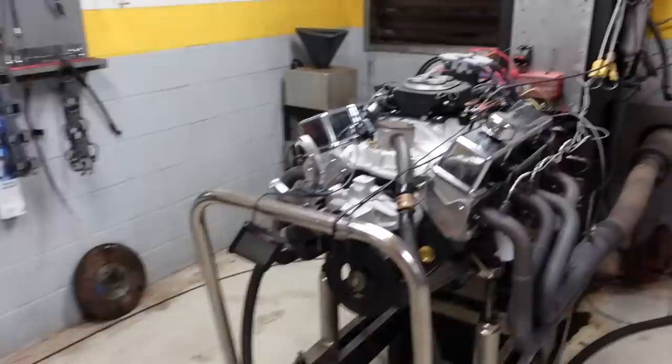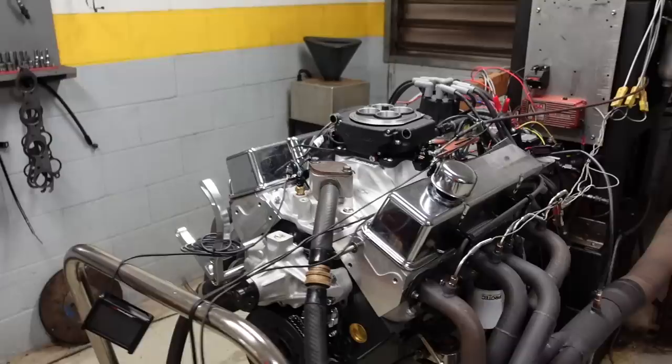And here it is. Obviously, these are just our dyno valve covers. They're not the real ones the customer's gonna get. This engine is all good to go. It's got no oil leaks. Everything is super sealed up, nice and dry. So we're gonna pull this off the dyno tomorrow morning once it cools off completely, and then it can ship.